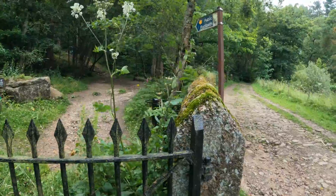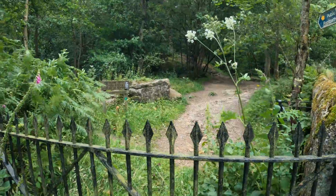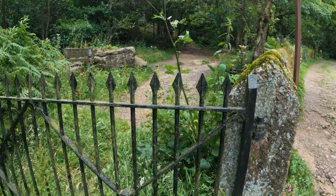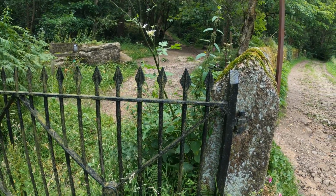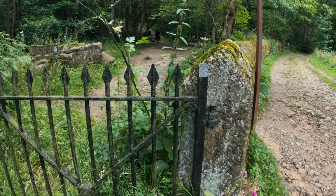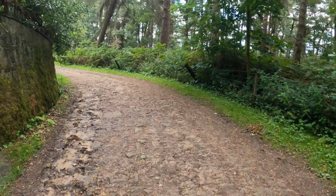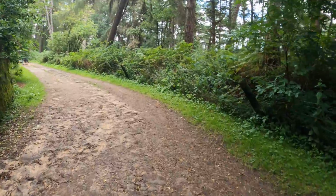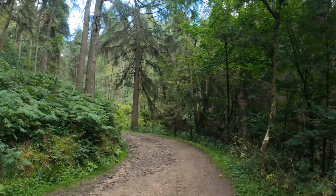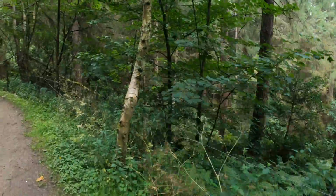So this is where you have a choice. We've got Wyming Brook Nature Reserve here, which I've gone through before. It's very nice in there actually, but it will take me straight back to the Redmires Road and then the bus terminus. So it is a much shorter option. So I think I'm going to go straight ahead. It's very nice around here, but I do miss that Wyming Brook because it is very nice in there as well, and that does lead to a picnic area.